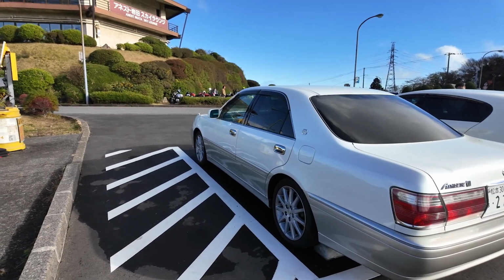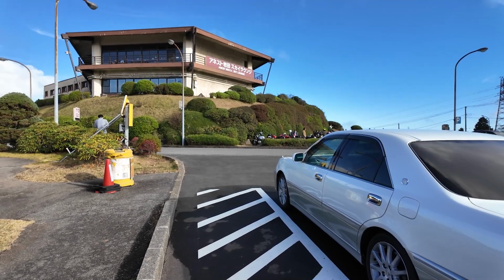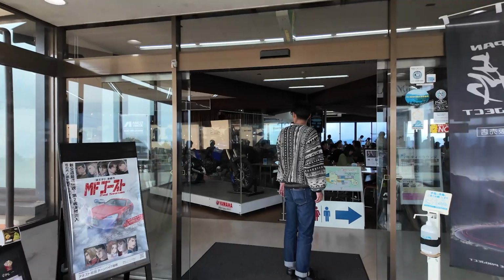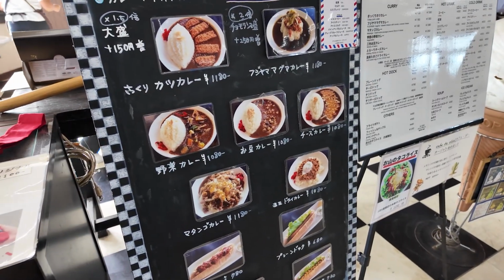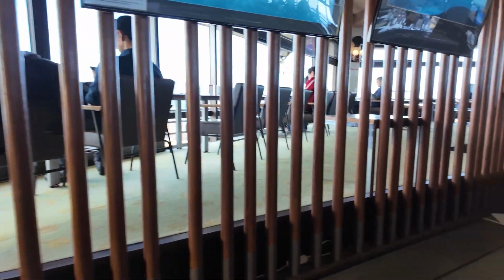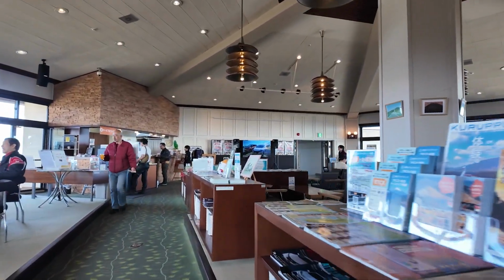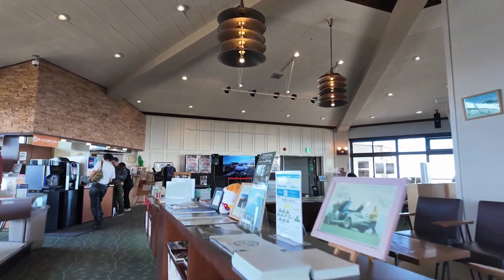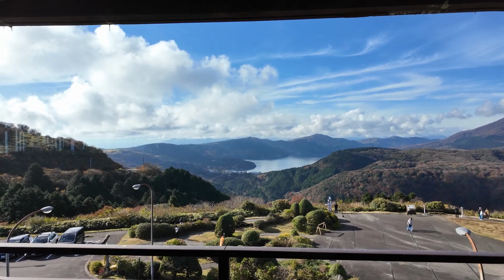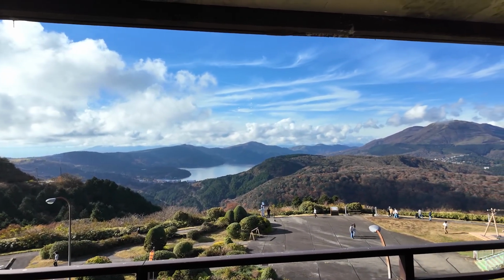So before I headed back to Tokyo, I wanted to take one quick trip outside the city all the way up to Mount Hakone. And at the very top of Mount Hakone, there's this cool place called Nest Awada Sky Lounge. It's a Japan Toge project spot that has a cafe inside, and it also has a second floor that's more of an adult lounge type of area. And in the very back of this lounge is a little stand. This stand sells two things, coffee and the stickers that we're looking for. After getting the stickers, we took one last look from the top of Mount Hakone, and I decided to head back to the Airbnb for the rest of the day.